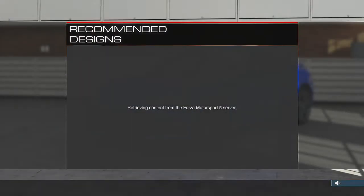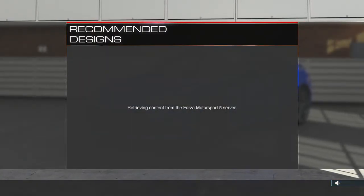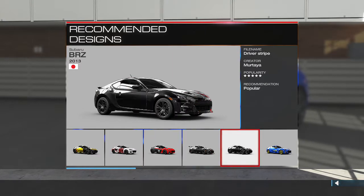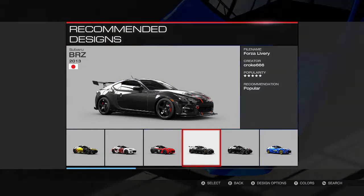These are designs pulled from the cloud, recommended just for you. As you use more designs, this list adapts to match your tastes.